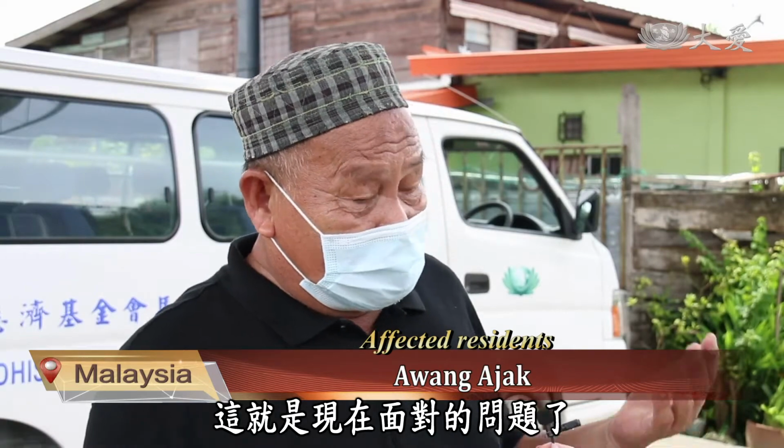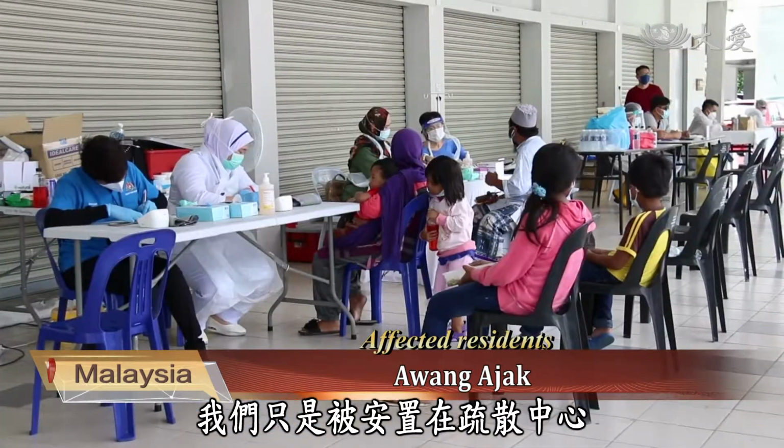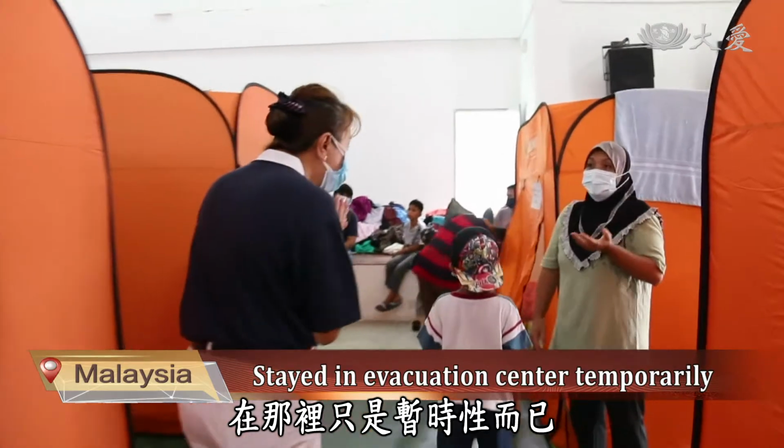This is the problem we are facing now. We were just placed in an evacuation center temporarily, but after that, where can we go?